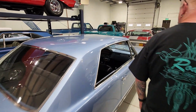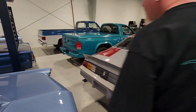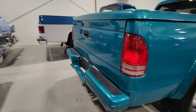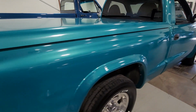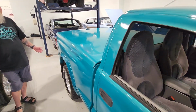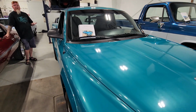Yeah. Okay, let's go down here. It's in the video already. Let's go right over here. This is kind of from my childhood. This is kind of fun. So again, we're trying to get some units that are in the price point that people can have fun and get in the hobby. Absolutely. Nice truck though. It's a 97. It's a short box, 2-wheel drive, regular cab, sport.